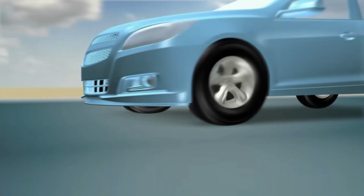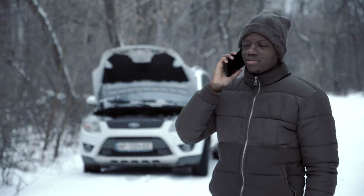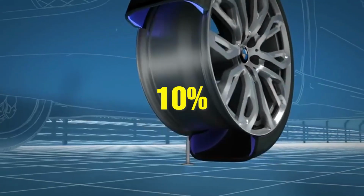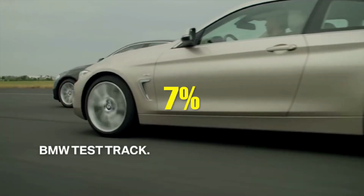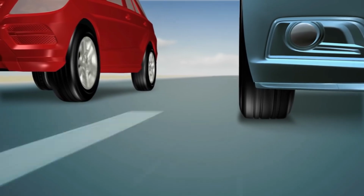Feature 13. Run-flat tires and massive wheels. Run-flat tires let you drive up to 50 miles after a puncture, but J.D. Power studies show owners consistently report lower satisfaction. In the first year, 10% of run-flat owners had to replace at least one tire, compared to only 7% for regular tire owners. By year 2, those numbers jumped to 27% for run-flats versus 16% for standard tires.